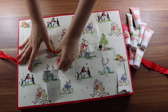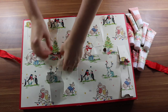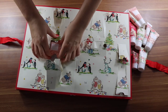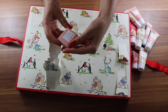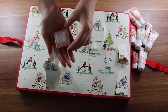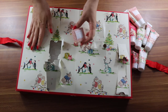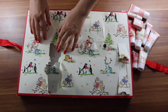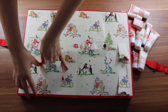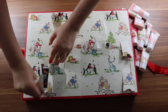8, 9. Soap. Cassis and Rose scented soap. Oh, look, is this big? 30 grams. Oh, so cute. This is cute. Then so far, good value.